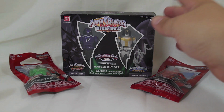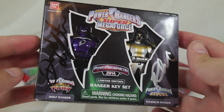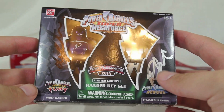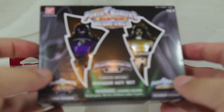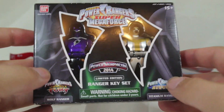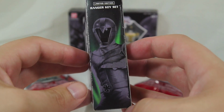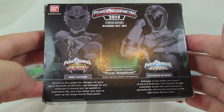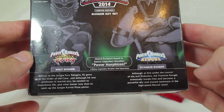Absolutely. So this is actually my boxed copy that I got signed by David and Rhett. That is very cool to me, so I just wanted to show that off real quick. In terms of the actual packaging, we have the Wolf Ranger right here, the Titanium Ranger right there, the Ranger keys on the inside, Morphicon logo, series logos, and all that. You got a cool shot of the Rangers on that side, as well as on the back. It kind of spoils what it's going to say. And then it also gives two bios for said Rangers.